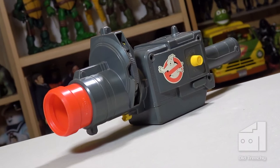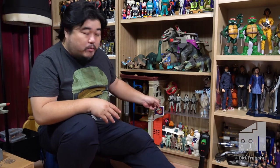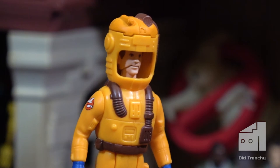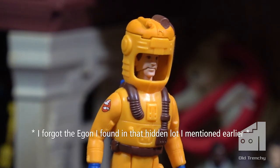I've since reacquired the projector, but the only piece from that original one, and I say that because as a kid, I was the type of kid that took things apart to find out how they worked. So the only piece from that projector, blaster, whatever it was called, actually remains in this collection somewhere. It's propping up something else, so I've got that one piece left. Interestingly enough, this version of Peter Venkman is possibly the only original Ghostbusters toy that I still have in my possession.